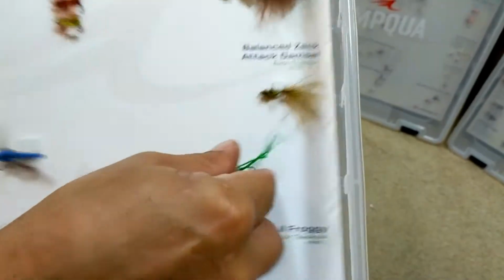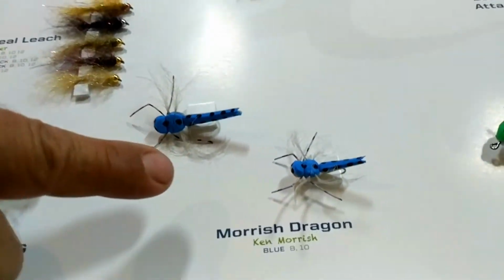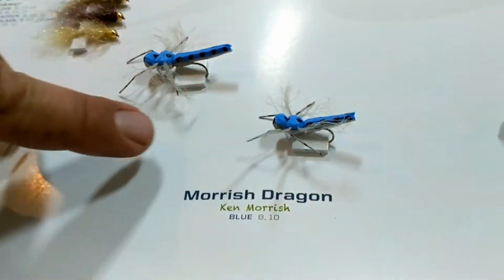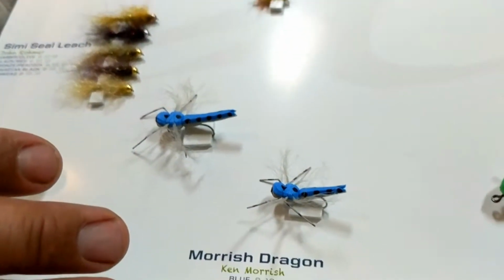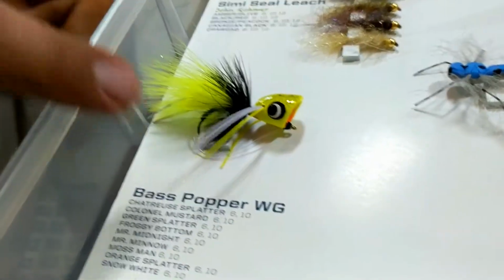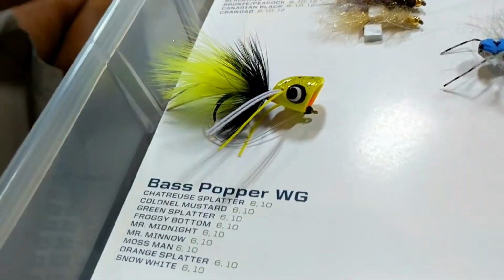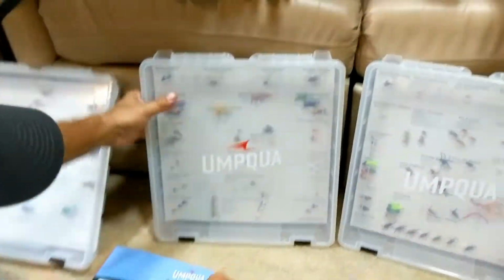And then the Morris Dragons, we're so pumped we got some smaller sizes. These things are killers, as people have seen. So get those in your shop. They're now in 8 and 10s as well. And our bass poppers, we're adding weed guards, more colors and all this in our weed guard collection here. Super beautiful. So now if you're pulling it through lily pads, you're protected.